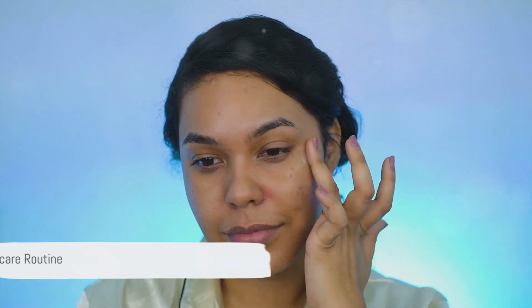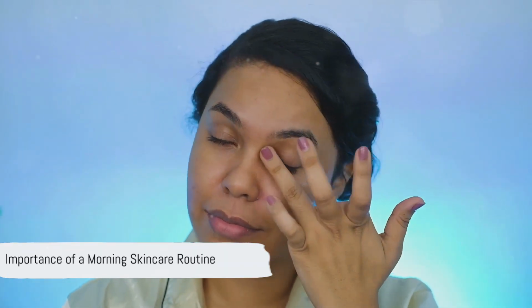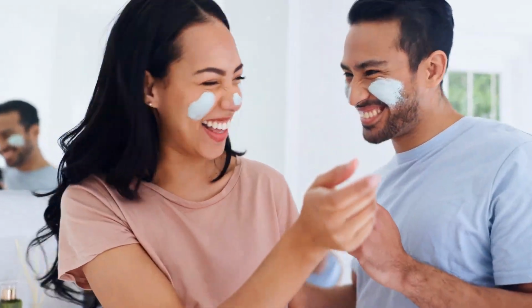Ever wonder why a morning skincare routine matters so much? Well, let me enlighten you. Just like your body needs breakfast to fuel the day, your skin requires some pampering in the morning too. A well-crafted skincare routine is not just a luxury, but a necessity. It contributes significantly to maintaining healthy skin, keeping it resilient against environmental stressors.